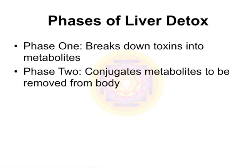So there's two phases of liver detoxification. The first phase is the liver breaks down toxins into things called metabolites. Phase 2 is it conjugates, or it grabs onto these metabolites to be removed from the body. So it's very important that both phases of liver detoxification are functioning properly, because if not, you may be breaking things down on metabolites but not clearing them from the body, and those metabolites are often more toxic than the original substance.